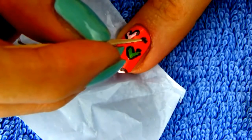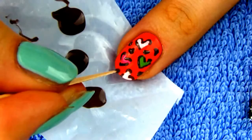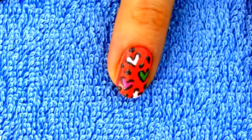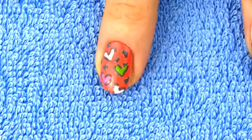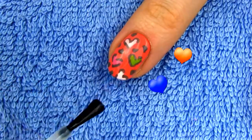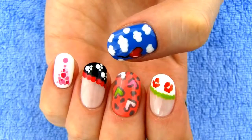Lastly, make some random dots and marks to cover the empty spaces between the hearts. I love the colors I used for this, a bit different take on the leopard print. The design looks so cool and different. It's definitely one of my favorite designs to wear. Don't forget to apply a generous amount of the fast-drying top coat, which will bring the design together and protect it so it will last you a long time.